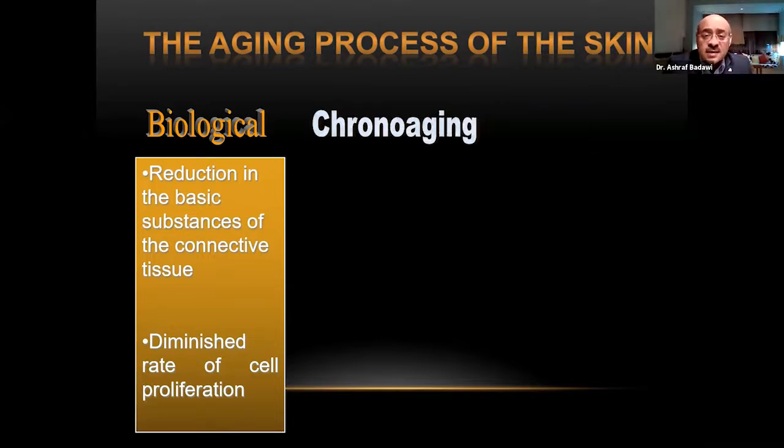But there is another type of aging our skin is subjected to, which is called photoaging or extrinsic aging. So those are two different types of aging our skin is subjected to: chronoaging or intrinsic aging, and photoaging or extrinsic aging. We have to differentiate between those two types of aging because the pathogenesis is different and our treatment approach should also be very different.